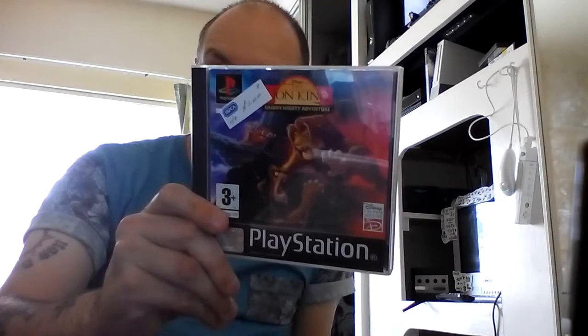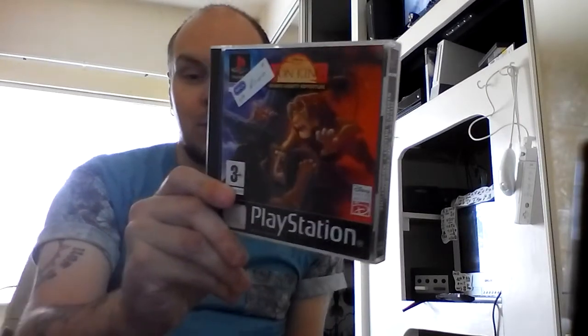The next one, now I don't normally pick up games like this, but I saw it for £1 and thought, I'm going to do it anyway. So basically I picked it up, £1. Lion King, which is Simba's Mighty Adventure, and never played it at all, so something new to play.